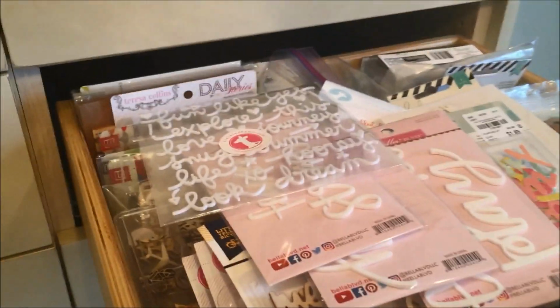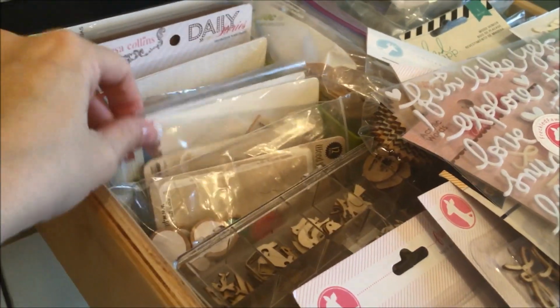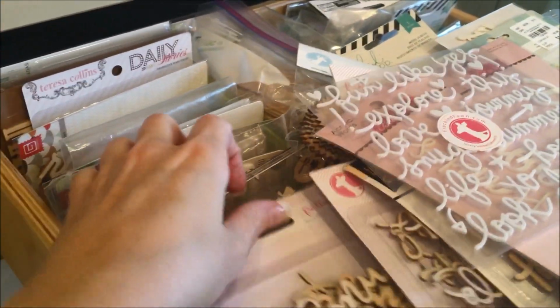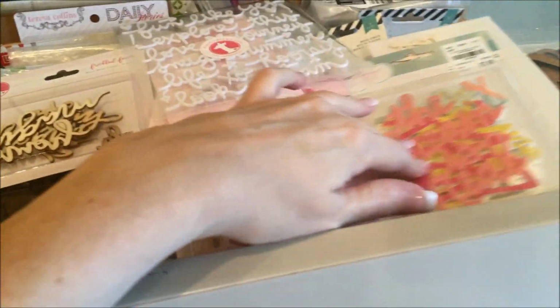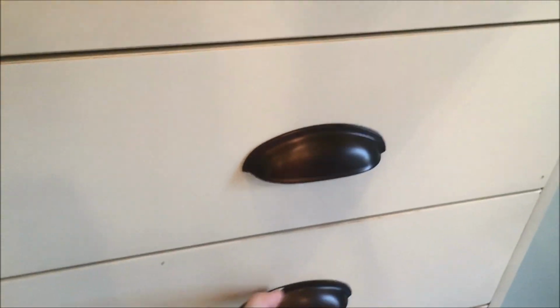On this side are my wood veneers and my scripty words. So this started as all wood veneers. They're just a bunch in here, and cork and pieces like that. But because so many of them are words, I started putting my words in here as well. So I've got my acrylic words and just things like that that I picked up. I need to go through that.